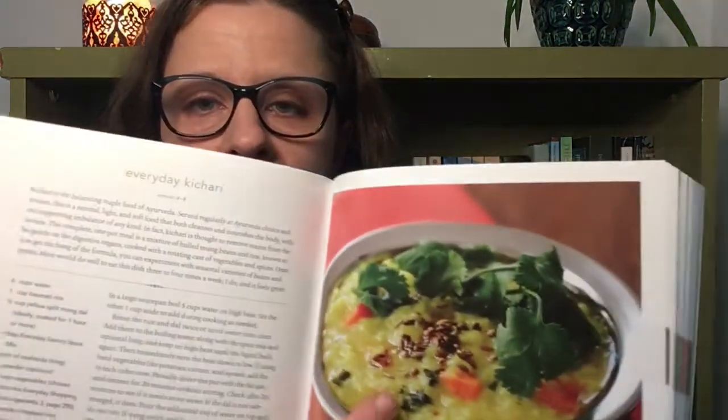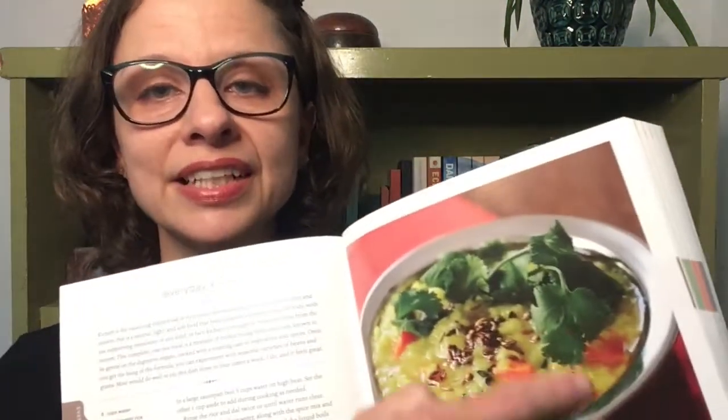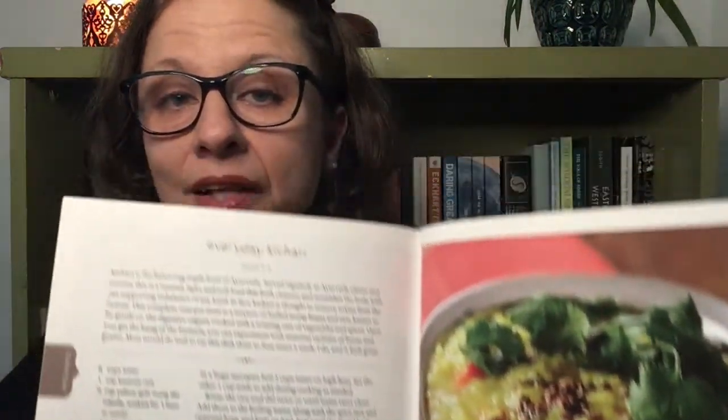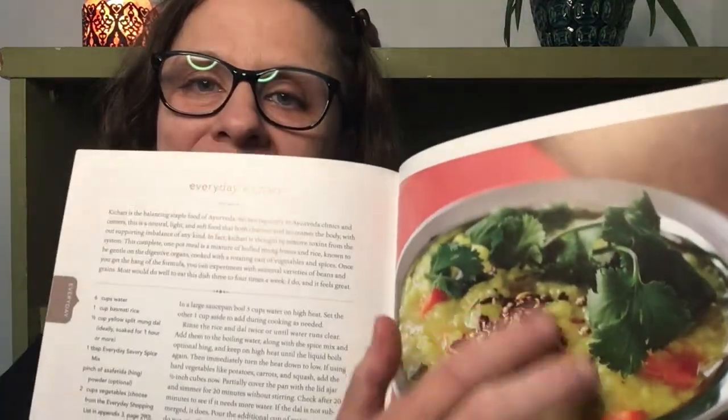Here is a bowl of everyday khichdi. Khichdi is a staple in Ayurvedic cooking. It is basically a really simple dish of yellow split mung beans and rice that is very easy to digest and very gentle on the digestive system. So that's something that you can enjoy when you need something light and something that will be gentle with your system. And she gives seasonal variations for that as well. And then you get into the sections on each season.